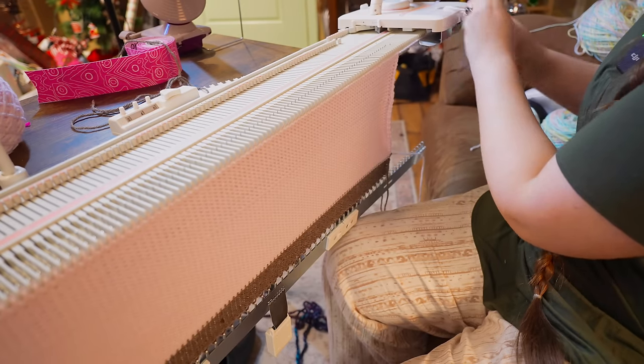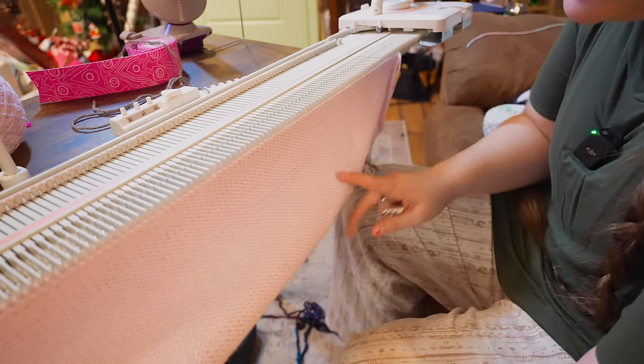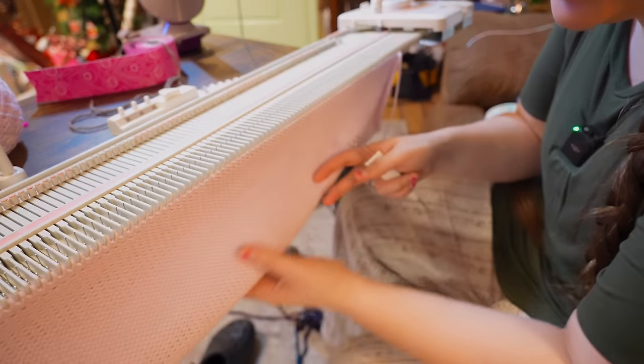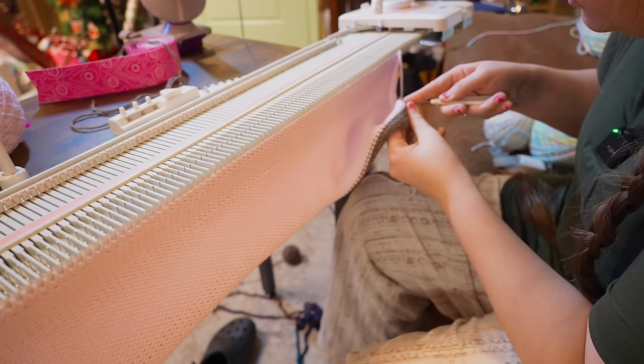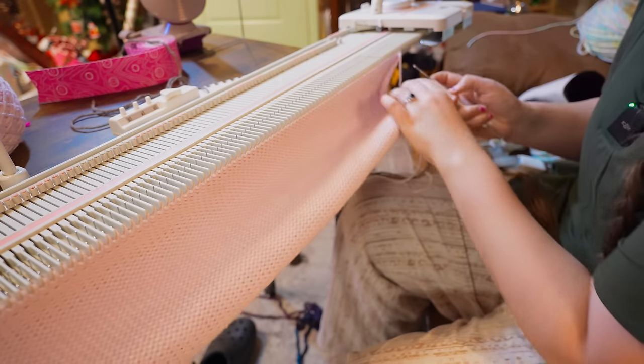This is easily one of my least favorite things and one of the most time consuming things. This pink is going to be the ridging at the bottom of the sweater. So I've got to go in and pick up every single stitch one by one and put it back on the knitting machine.